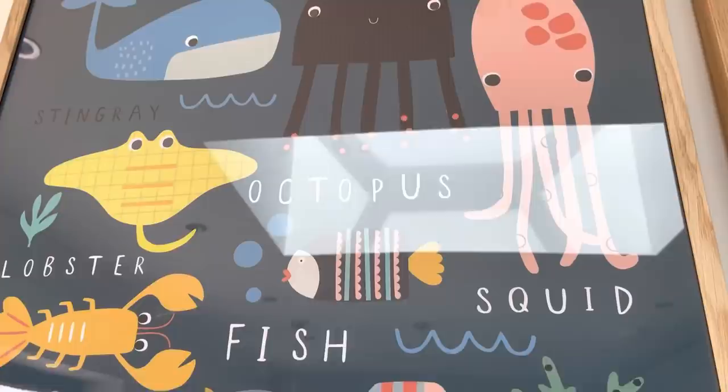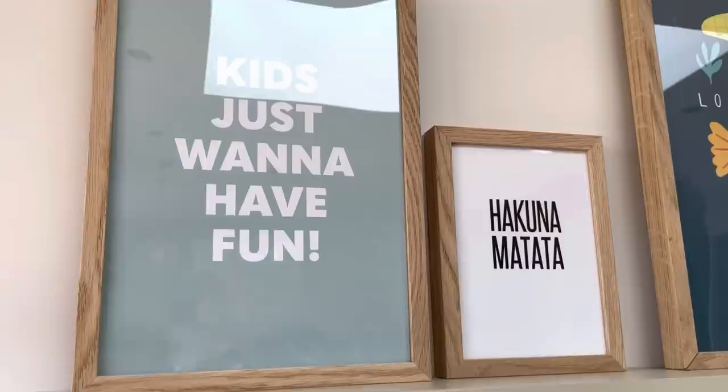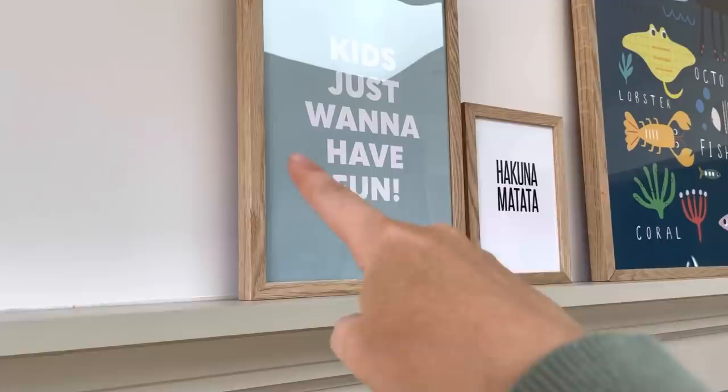We've got a little Hakuna Matata, which means don't worry. I don't think you can see that without reading it and singing that song. And kids just want to have fun. So I think this is the kind of colour we're going to be going for in the end on the panelling. But this is the sort of layout we're going to be having in the nursery.